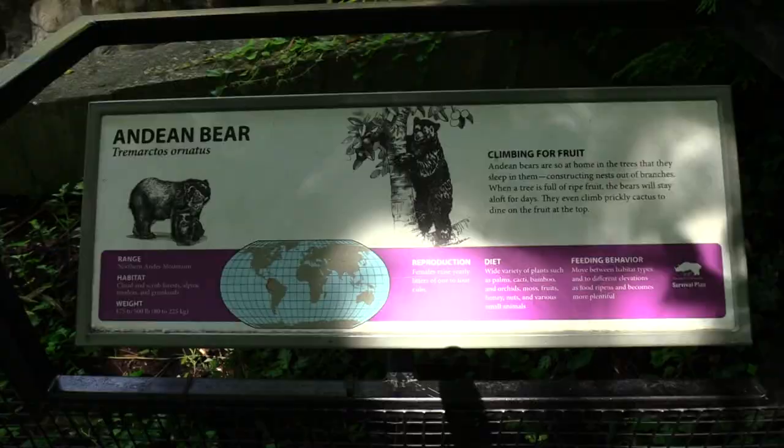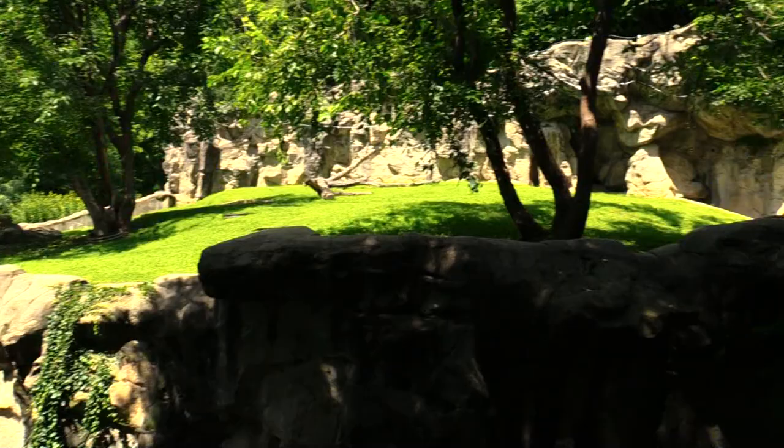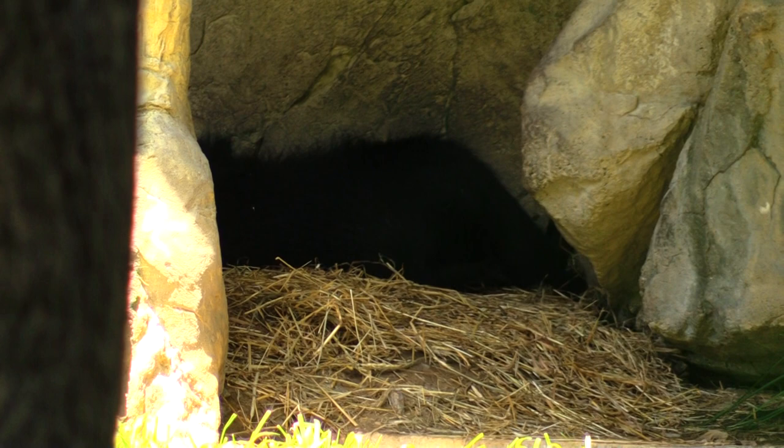Got an Andean bear. It's the Andean bear habitat. I happen to see the bear right in the back here. Wait, we can see the bear right here. There we go. There is the Andean bear. Oh, he's sleeping on the little nest.